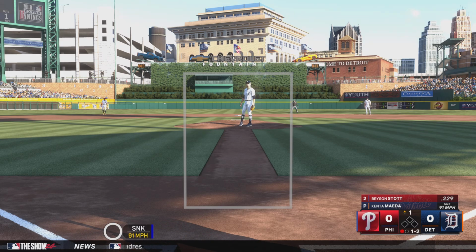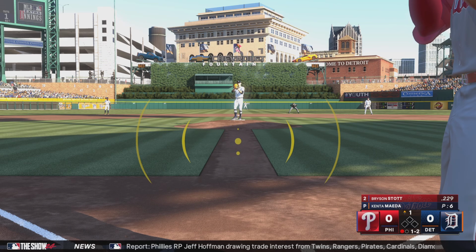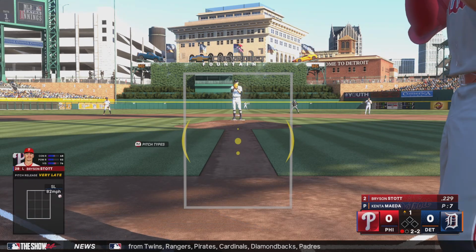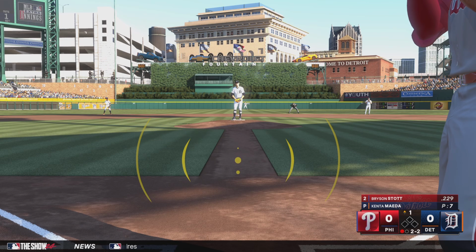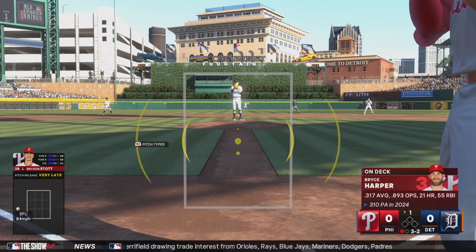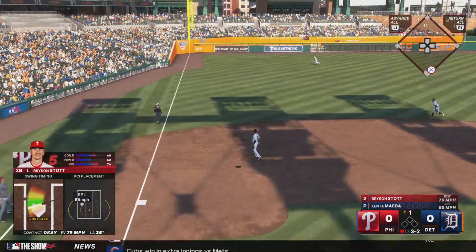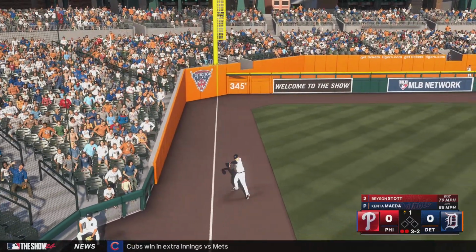Not close with that one, and the count is 1-2. Wouldn't chase that time. That one misses, and the count's full. In the air, left field. Canna turns to the right on the move. Calls it in, two away.